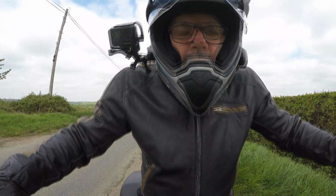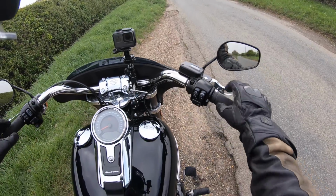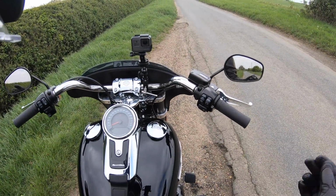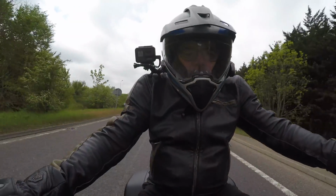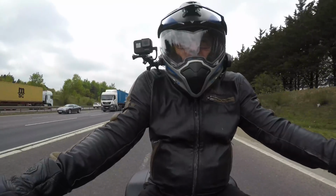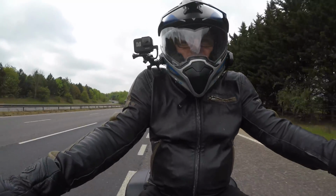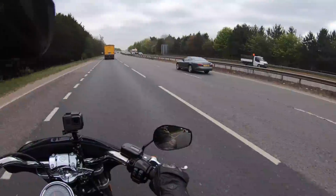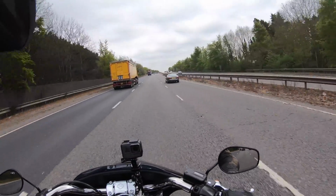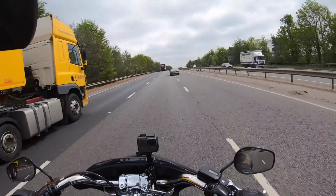It's a beautiful end of April day and I'm riding a Harley Davidson Sport Glide. Welcome to Fentor. So this bike is a sort of entry-level tourer for Harley Davidson, and it offers riders the ability to go naked as well, which I will show you at the end of my video.